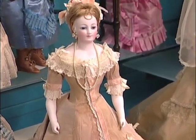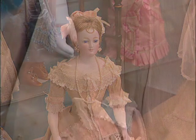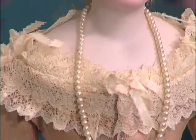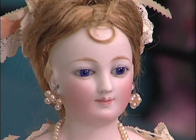Here's a favorite, another version, same mold, different treatment. Beautiful bisque arms and a stunning face. Look at the full lips and the color of the eyebrows, very unusual to find in china paint.